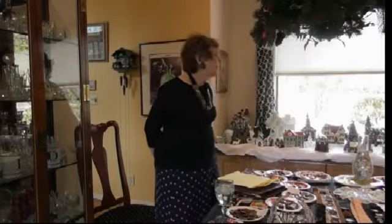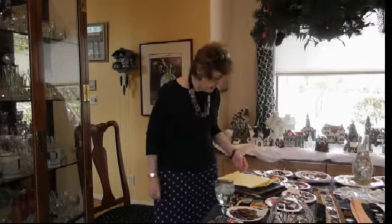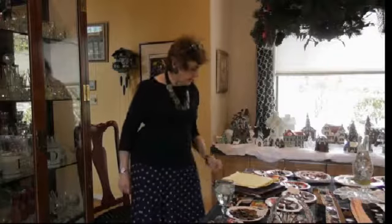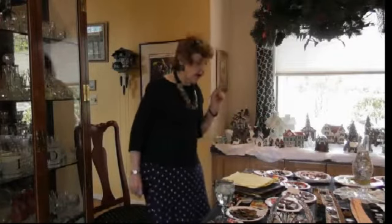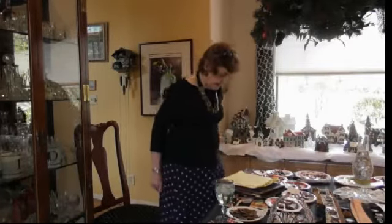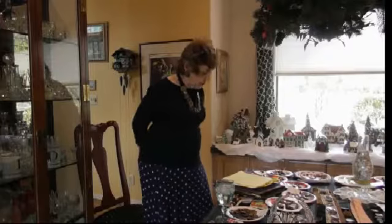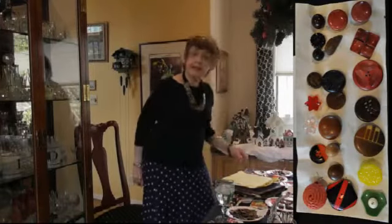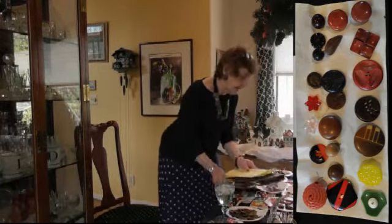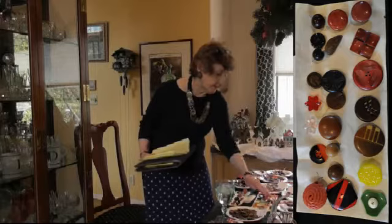And another thing that happened, plastic and celluloid came into being, and it was a substitute for ivory. And an American billiard ball manufacturer advertised, "I will give $10,000 to anyone who could create something that looks like ivory." And John Wesley Hyatt invented celluloid. And many buttons are made out of celluloid. And these are my celluloid buttons that I do have. And they look like, you know, plastic, but they are celluloid.